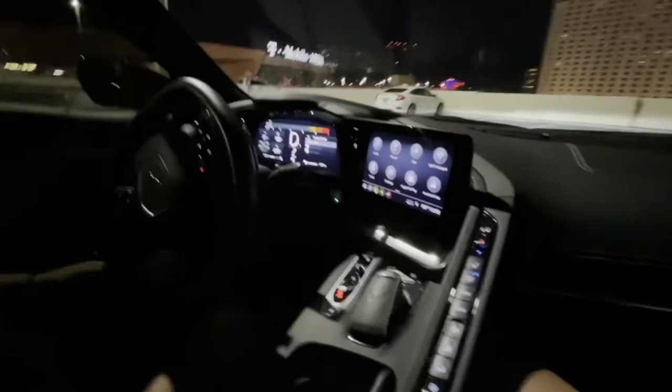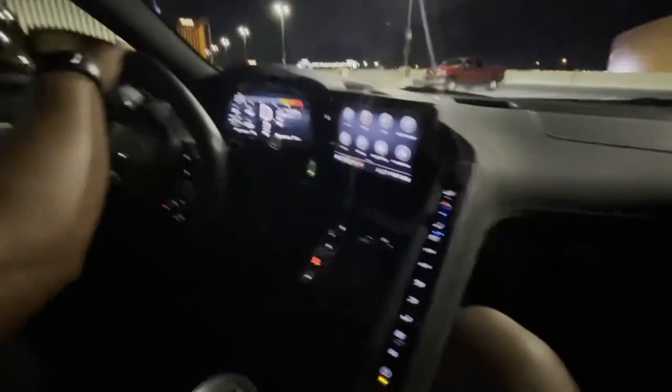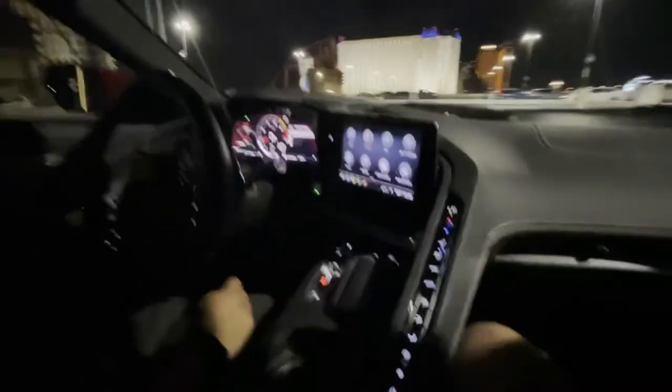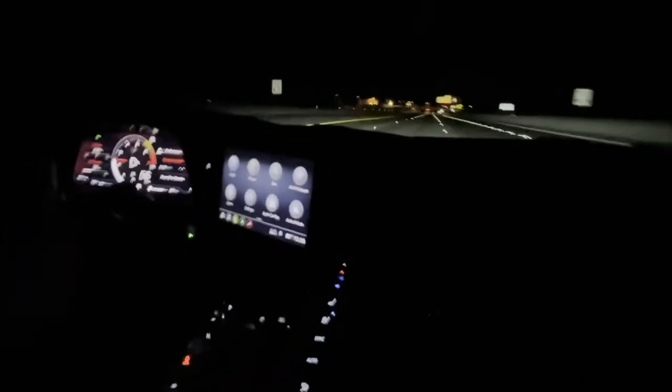So we're gonna find a nice little spot right now, put some speed on it, get the feel of it, so you guys can hear and see the speed. And we'll see you guys there. The display. Oh, I see. I'm in Z mode. Guys, we're on the freeway right now, about to hit top speed. This is exciting. Let's see what this baby's got.